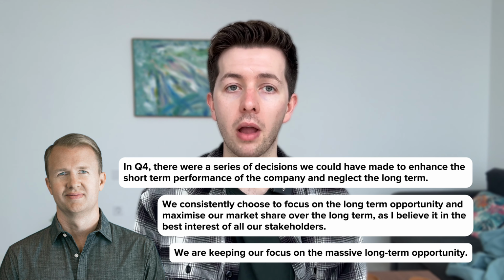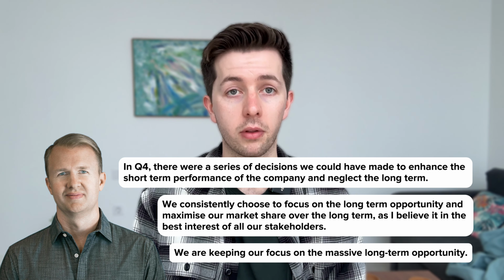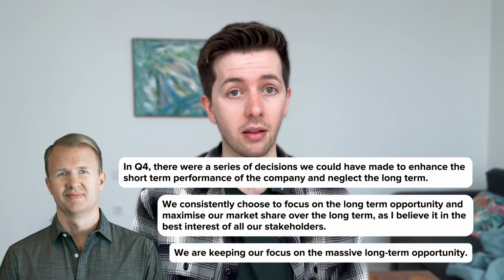Basically, they could have rolled out the Kokai platform earlier to please shareholders by hitting Q4 targets, but it meant rolling out a product that wasn't up to the company's high standards. So they didn't do it. The market might not like it, but it feels like the right thing to do for this company to maintain its reputation as an industry leader.